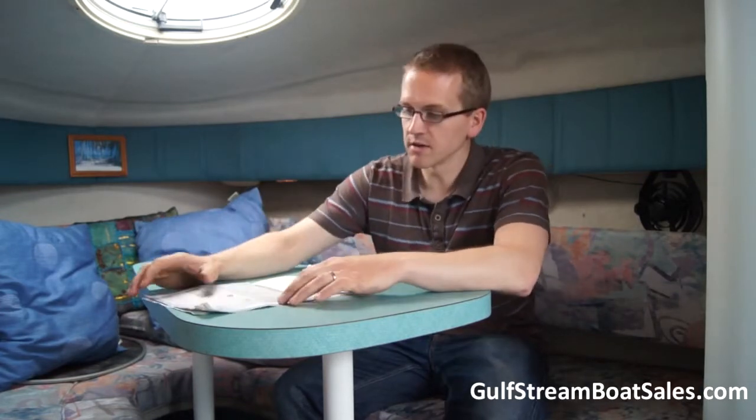I have all the original paperwork, the certificates of title, the proof of VAT paid status, and the boat is a nice boat. It's in good condition for the age. Now, it was built in 1995, so that makes it 18 years old. So with any 18-year-old boat, you're going to have little bits and pieces of work to do on an ongoing basis, just to keep it in tip-top condition.